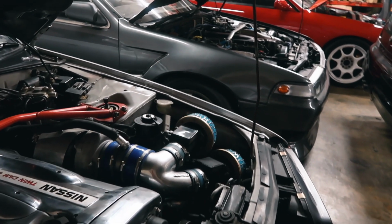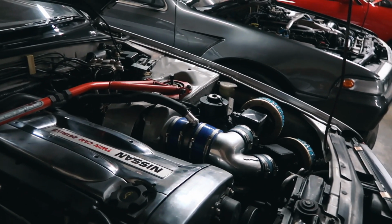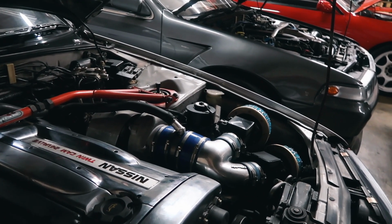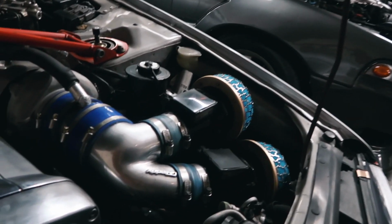Right. Which one do you think is faster, the red one or this one? The red one has a little bit more work, right? Yeah. No, the red one for sure. And this one still has a Super HICAS? Yeah. Or HICAS, however you call it. I don't know how people pronounce it, but it's crazy. It's got the Greddy piping there.